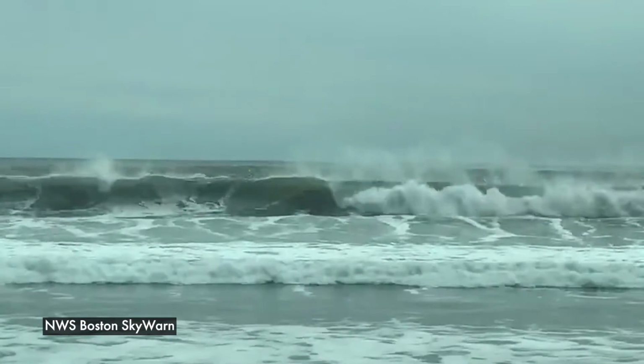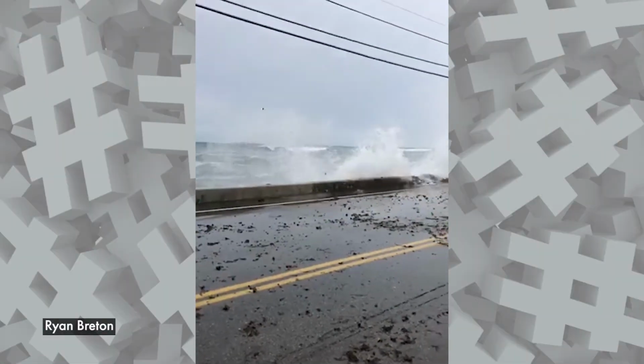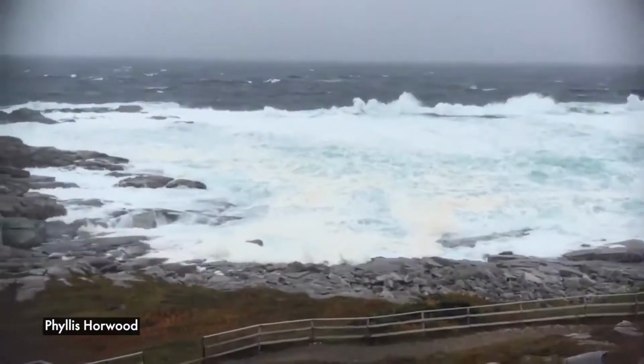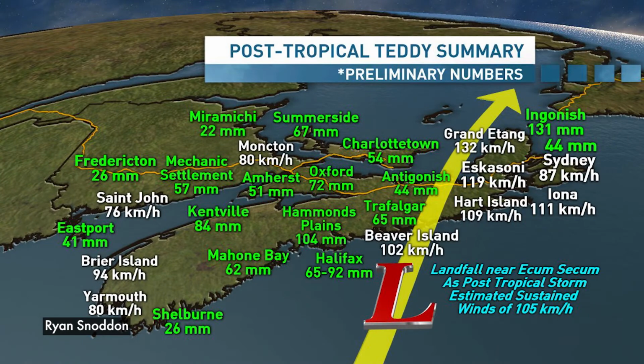Fortunately, the waves weren't nearly as big along the coast of the northeast U.S., but some coastal flooding and beach erosion did occur. Teddy made landfall in Nova Scotia last Wednesday, dumping over 5 inches of rain in a few spots and causing wind gusts in excess of 80 miles per hour.